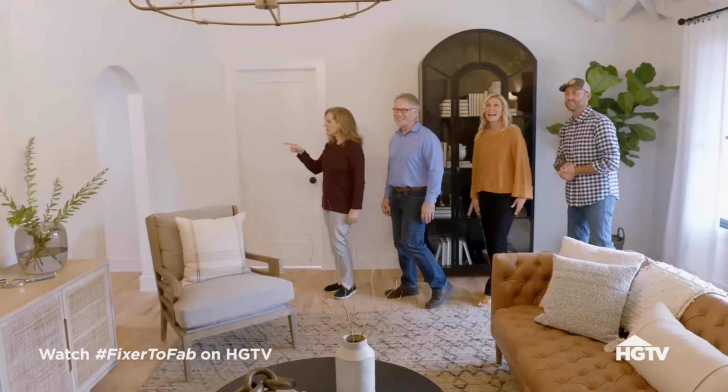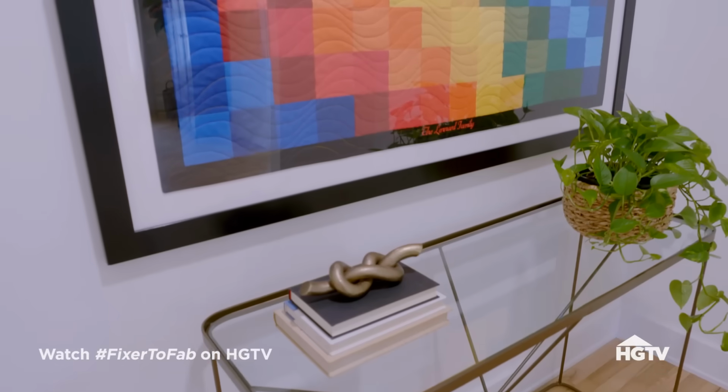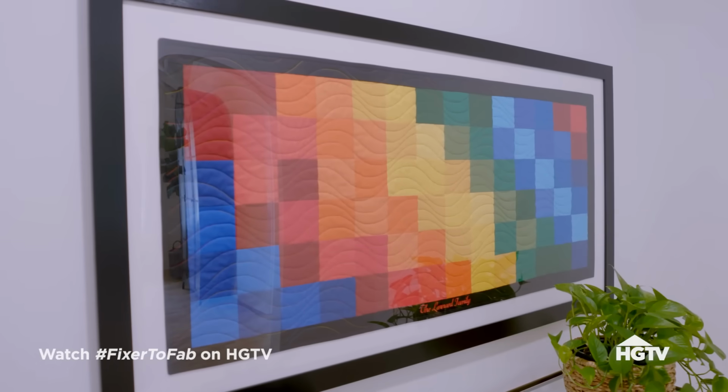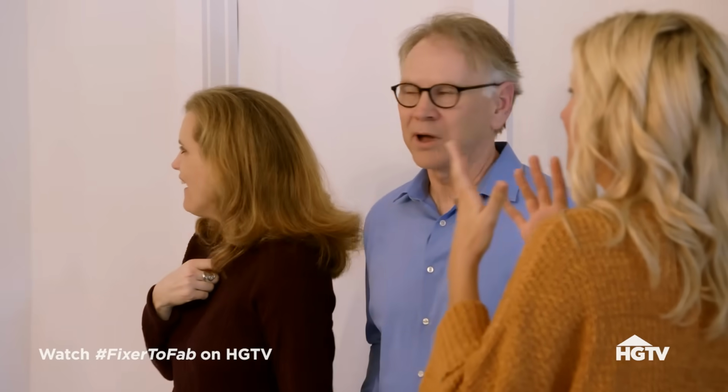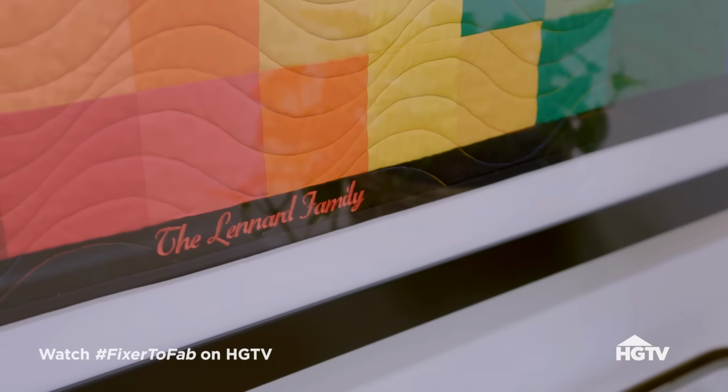Oh, look at the quilts. So I actually had that quilt made. I worked with a local quilter, and basically every country that you guys are connected to, you sent us a list, and there's a lot of them. So I took a color from each flag of each country and had a quilt made. So it's just a piece of artwork that represents your connection to the world. Oh, I love that. It says the Leonard family on it. That's really special. Thank you for that. You're welcome.